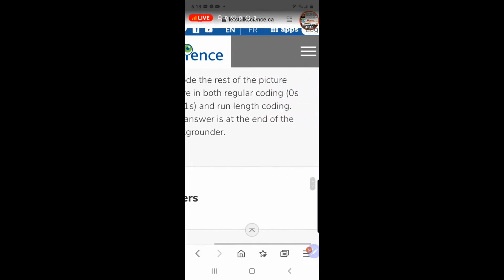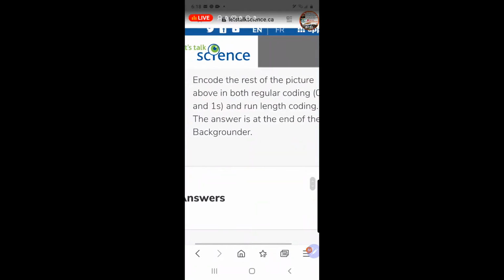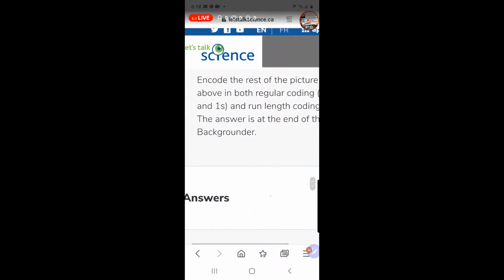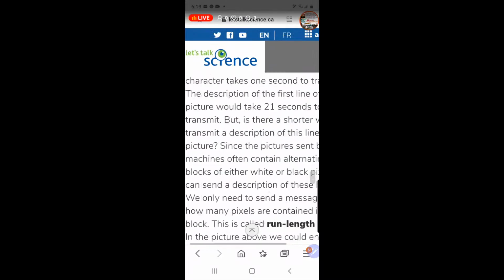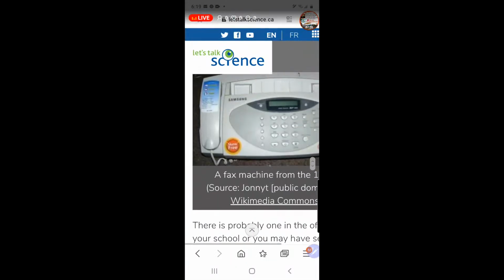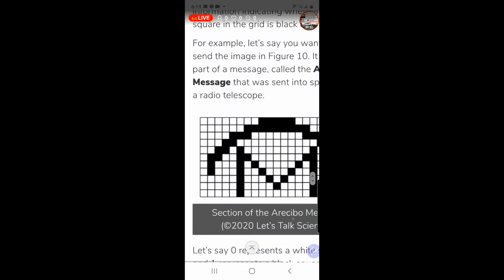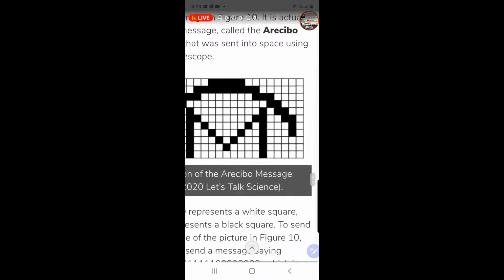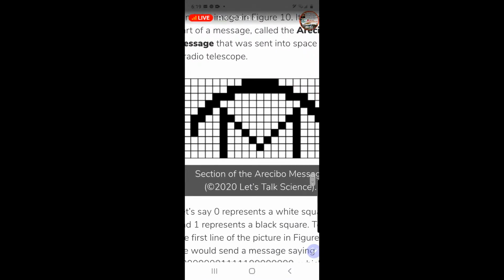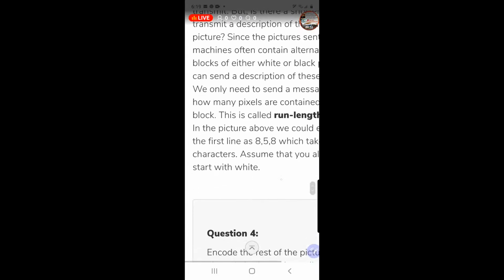Okay. Encode the rest of the picture above in both regular coding, 0s and 1s, and run length coding. Answers are at the back of the pen card. Okay, let's just do 1. Can you do 1? Can you read this message? No. Okay, so let's just do 1.